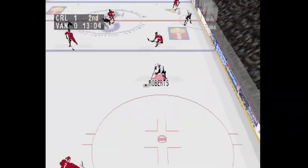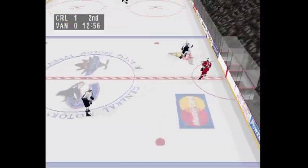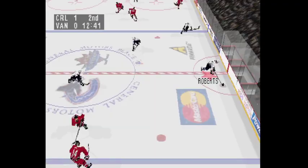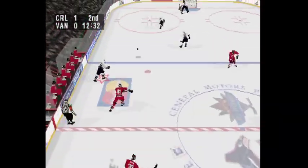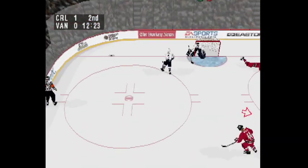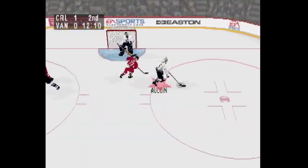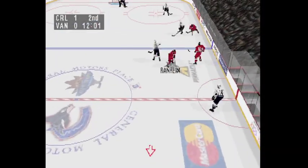O'Coin passes it on the wing. Vancouver has a breakaway. Roberts shoots the puck. Picked up by Leach. He passes it back to Ranheim. Leach checks Hedican. Brown passes it to Manderville. McGillney passes. Leach passes. Pass intercepted. Hedican goes to it. The puck gets knocked loose. Haller passes it across. Shoots. Passed ahead by O'Coin to Roberts.